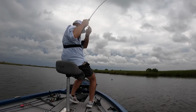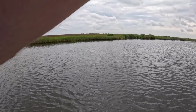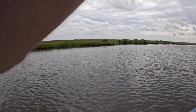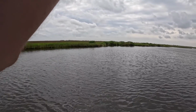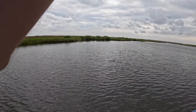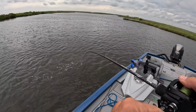Oh, what the heck? Is that a foul hook trout or maybe a red? I don't know what this is. It feels super weird. Gotta be a red, maybe. Nope, foul hook trout right in the belly. Right in the belly. It's a good fish too.